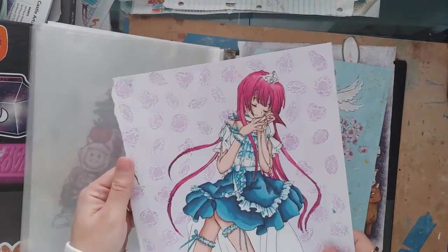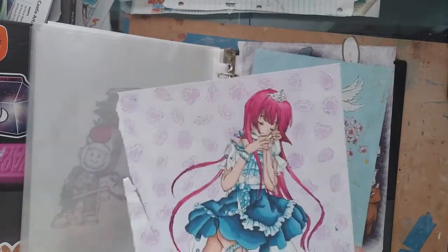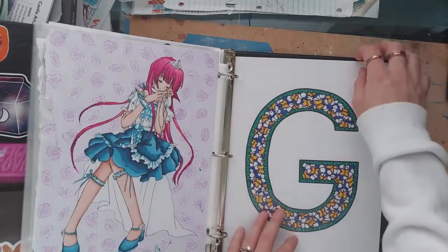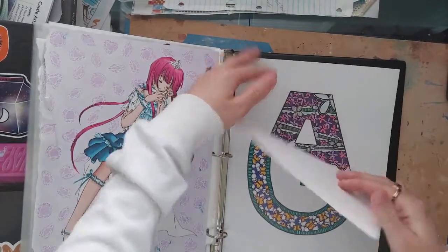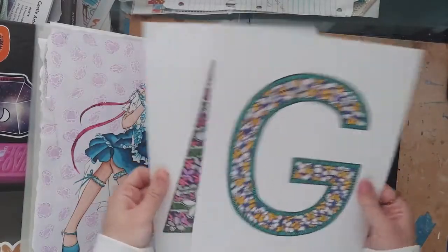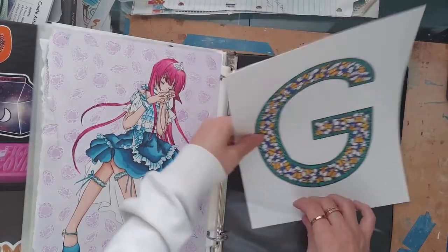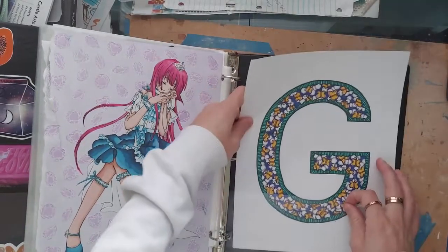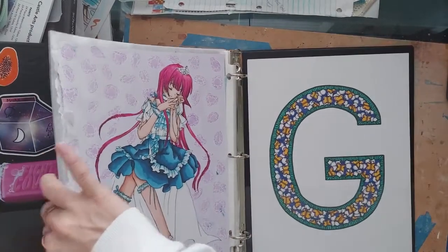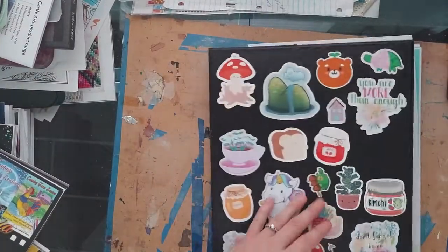And then this is from an anime coloring book that, again, I just wasn't coloring in, so I pulled this out and gave the book to someone that I thought would use it more. And then here's a few of the alphabet coloring pages that I've drawn and then colored. So that is all the PDFs that I have that I know of. I try to keep them all in here so that I don't lose track of any. So it's just the PDFs and we're already 15 minutes in.